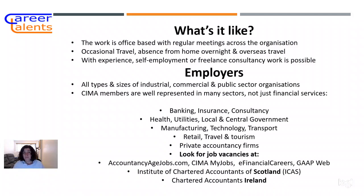The employers that you could work with as a management accountant can be all types of company, from the large industrial, commercial, public sector organisations to the small companies. CIMA members are well represented in many sectors, not just in financial services. CIMA is a very respected qualification, and that is what you need to do to be a management accountant.